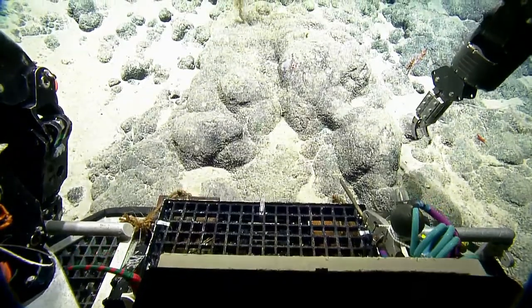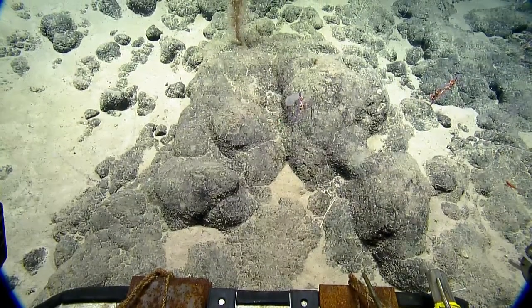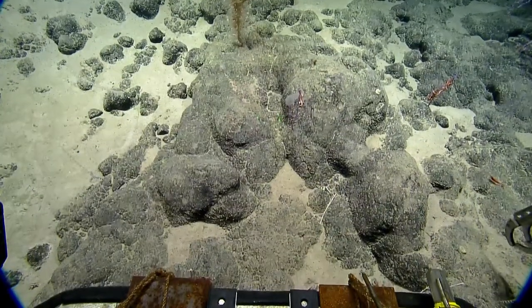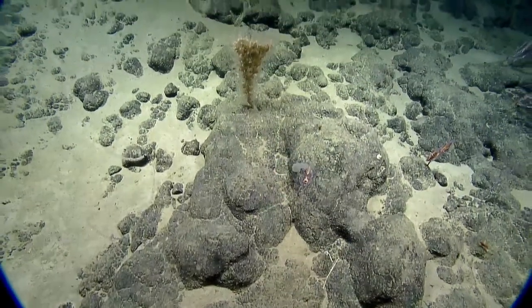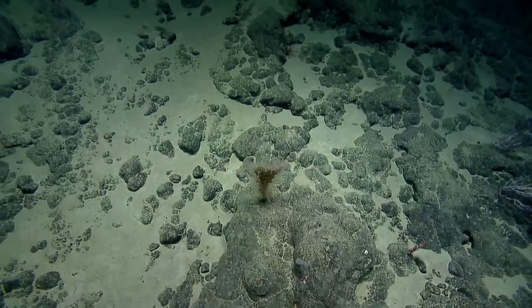So that was sample 18, right? 18, yeah. So a type of sun star, Solasteridae. Nice, Josh. Potential new species that had been observed in this area but never properly identified. So our sea star experts ashore will be thrilled about that one. Oh, that's awesome. Thank you.